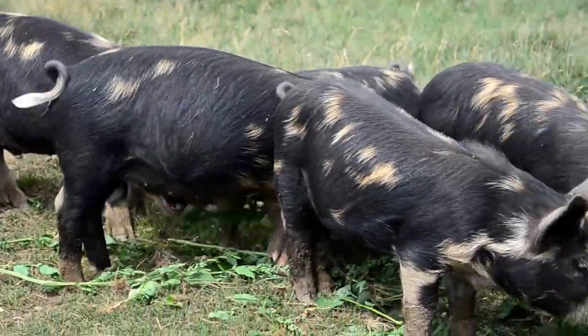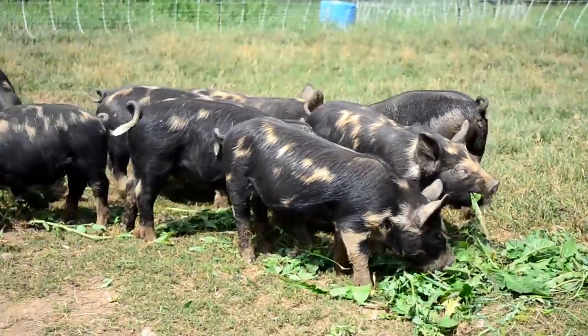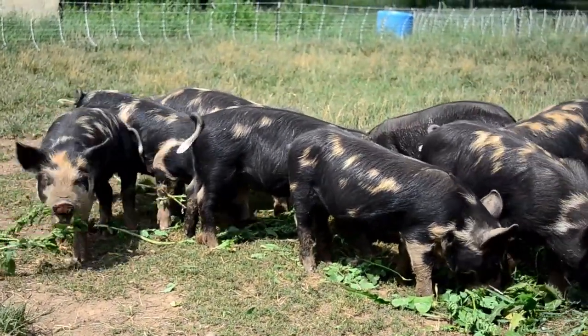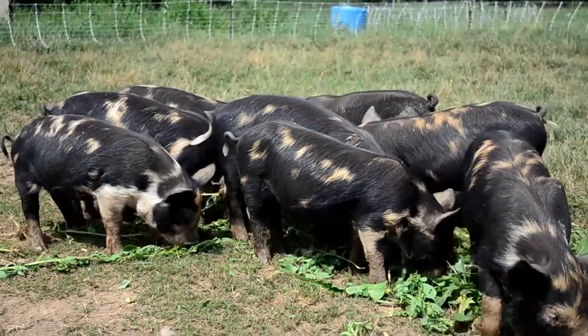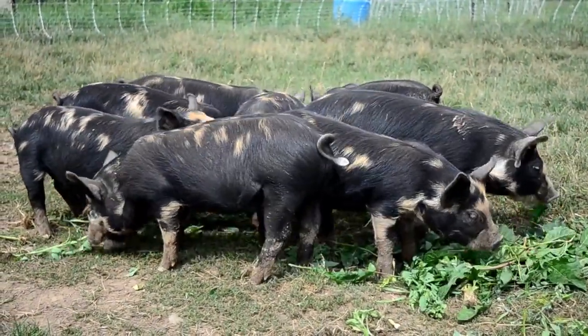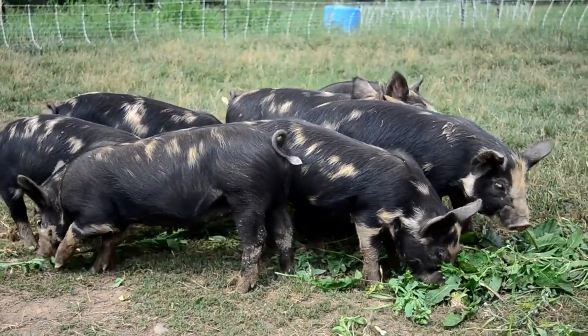Alright, now this, like I said, is actually a good distance. Even when we zoom out to about here, this is actually my favorite distance to evaluate the pigs from. I can zoom in as long as you're filming with a high quality camera, whether it's a phone or an actual camera. We can zoom in and get a good view of what we're looking at.